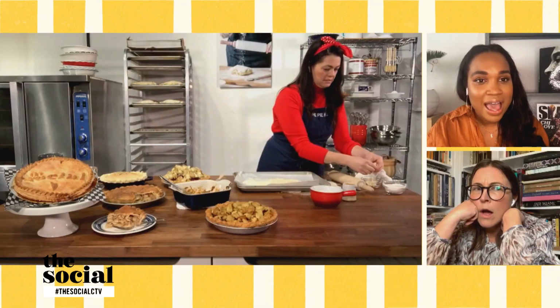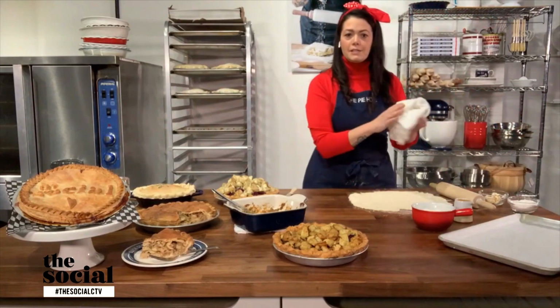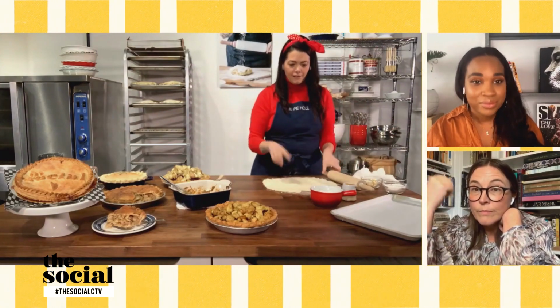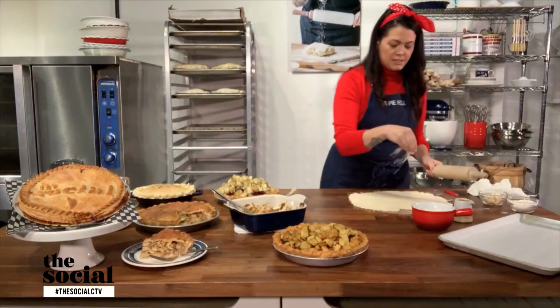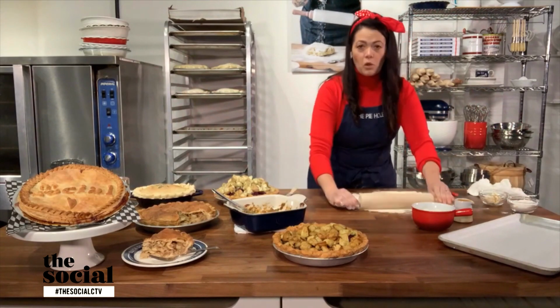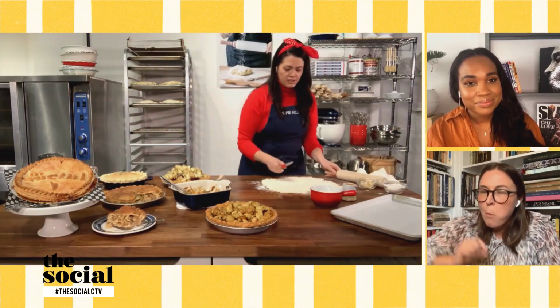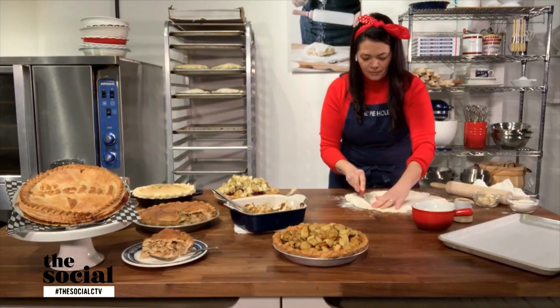So you're going to start building the poutine for us. And oh my, I'm just fascinated to see this process. What is the most important part to kind of pull this all off? Well, you need the fries. Like that is probably the most important. So what I've done is we've got our double butter pastry again because it's just the best. We're going to roll that to about 1/8 of an inch thick. And then we're just going to cut out some nice little fries.